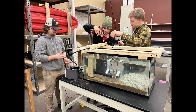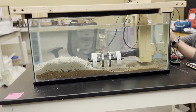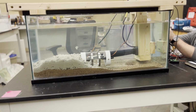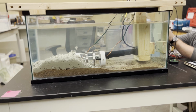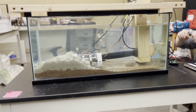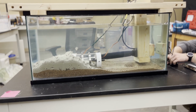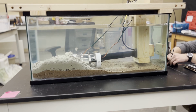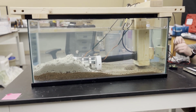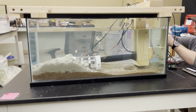Seen here is a test in action. Both butterfly valves start open as the actuator is slowly advanced forward. Once the actuator is fully advanced, the frontmost butterfly valve closes, trapping part of the sample inside. After the sample is trapped inside completely by the second butterfly valve, closing the linear actuator can retract.